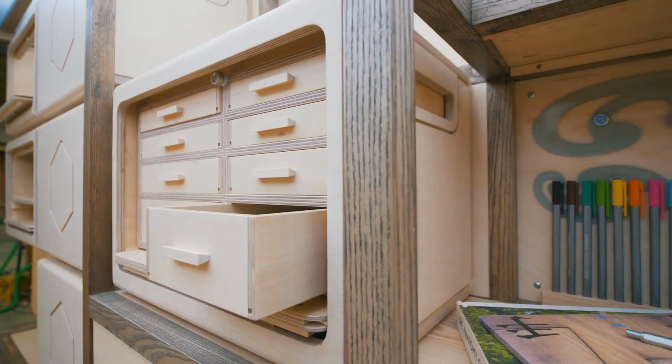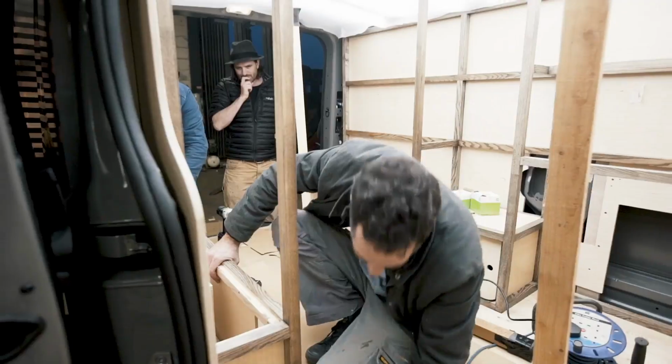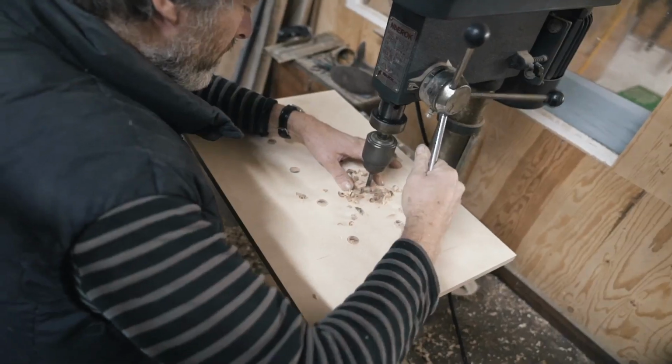We're actually makers, we're actually designers. So we were able to really get in the shoes of our clients and design something that we'd really like to work in.